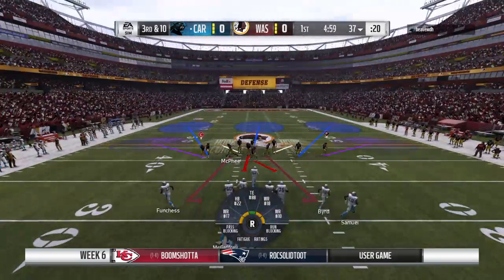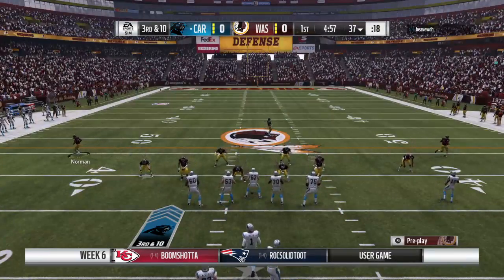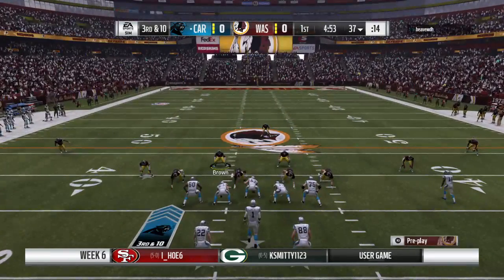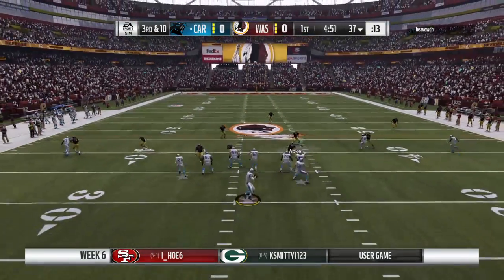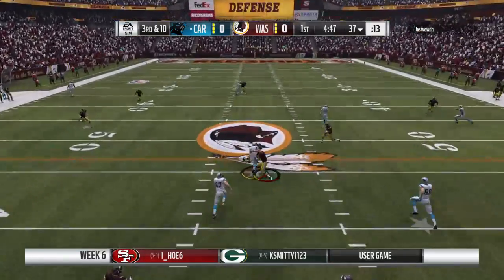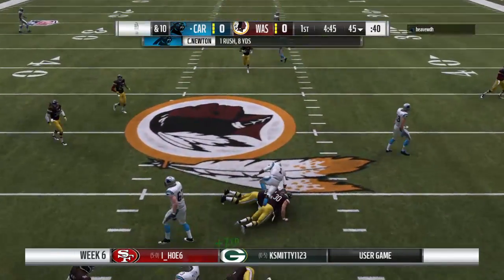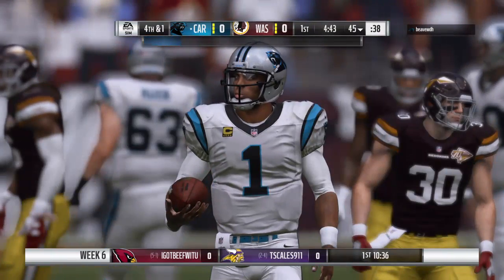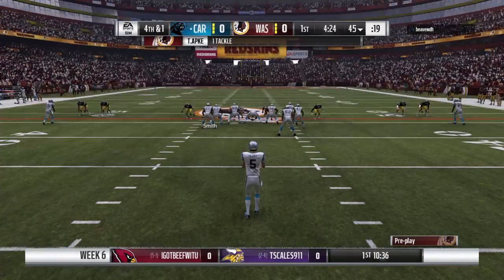So now Cam leads the Panthers up following the sack. Carolina facing third and long. From the gun, here's Newton. He can run for it, and he will. And he'll be brought down right at the 45-yard line. Give him 8 yards that time on the scramble, and now fourth down.